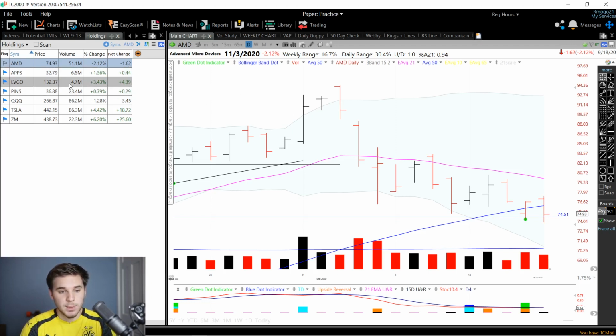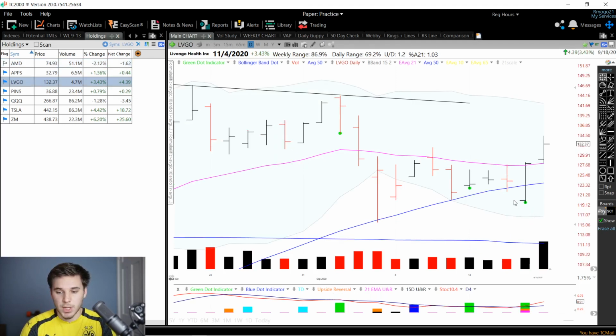And my only remaining position right now is LVGO. It took out these lows right here, and I bought it as it went through the 50-day moving average and also had a green dot setup. And I really like how it closed at the top of the trading range and above these highs right here.